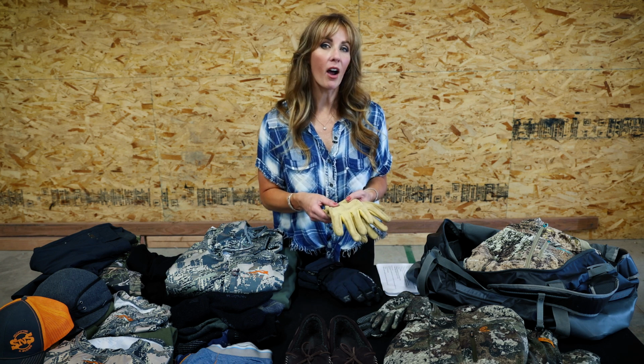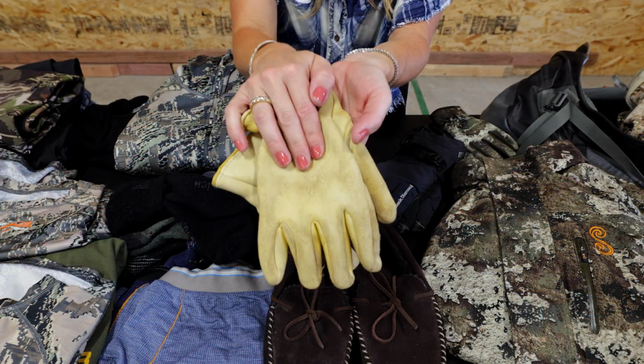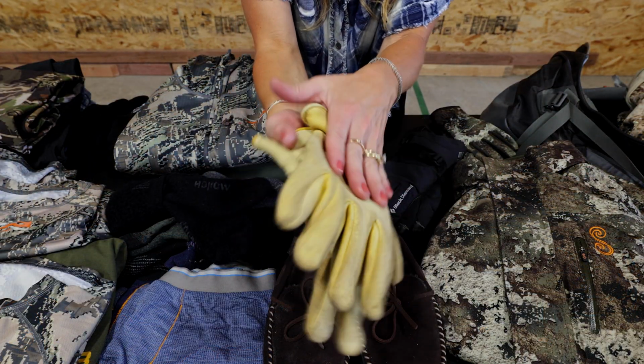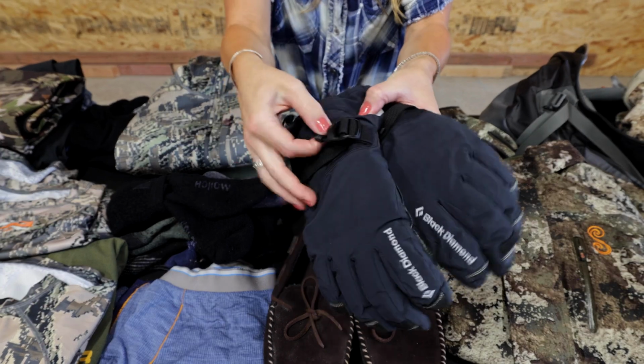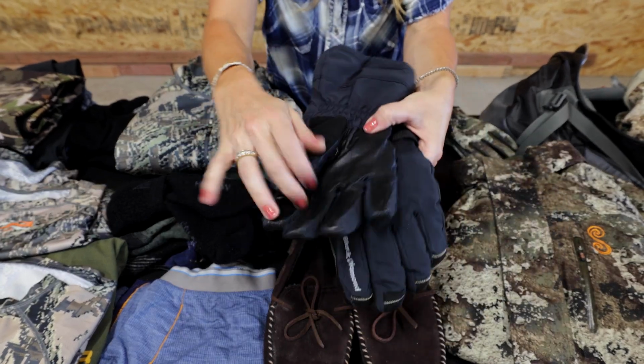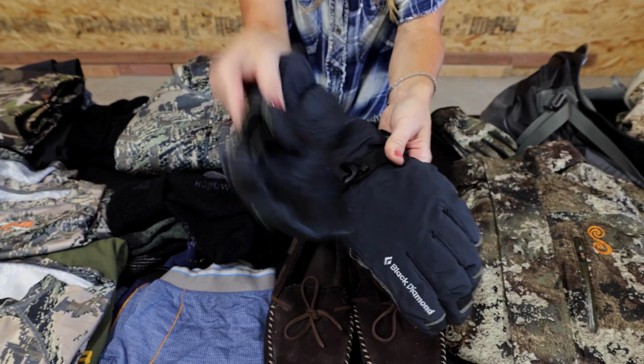You'll also want to bring along a pair of leather gloves. Pro tip, these are great for horseback hunts, sun protection, and we often find ourselves crawling across the terrain in order to get in position for a quality shot. Leather gloves will be very useful for protection from both rocks and cactus. Cold weather gloves, obviously a good insulated and waterproof pair is ideal.